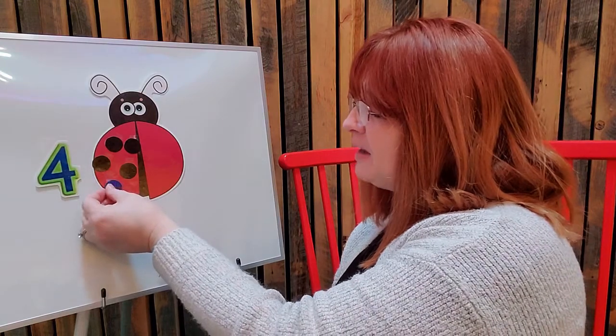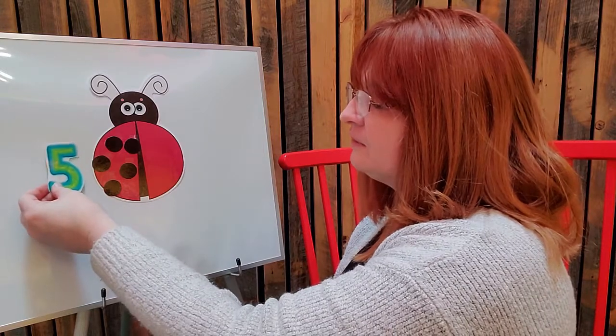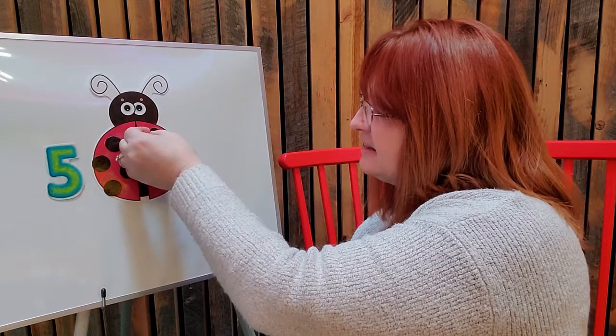Five. Ladybug has five spots, five spots, five spots. Ladybug has five spots on her back. Ready for our five? There's your five. There it is. Ready, what comes after five? Six. Alrighty, let's do. Ladybug has six spots, six spots, six spots.